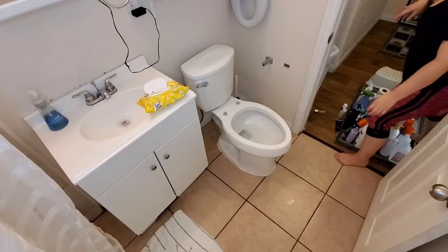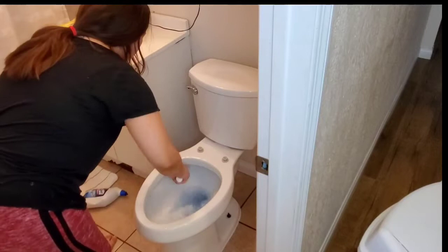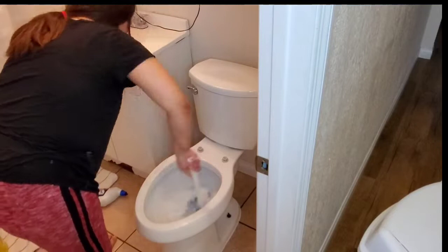Now while the outside and the floor around the toilet are disinfecting with the spray, I'm also going to use this toilet cleaner. It's Lysol as well, to clean the inside of the toilet. I let it sit for 15 minutes, but I just cut the clip. It looks like I wiped it right off, but I didn't. It stayed there for a while.